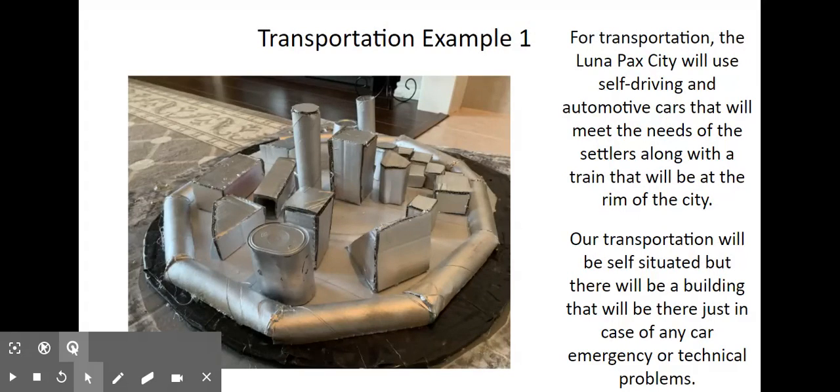For transportation, the Luna Park City will use self-driving and automotive cars that will meet the needs of the settlers, along with the train that will be at the rim of the city. Our transportation will be self-situated, but there will be a building just in case of any car emergency or train emergency or any other technical problems that will require a worker's job.